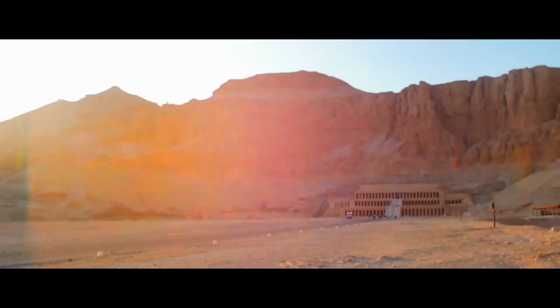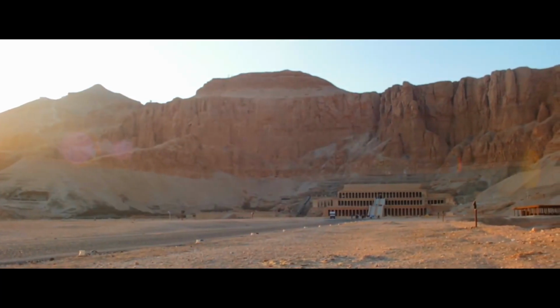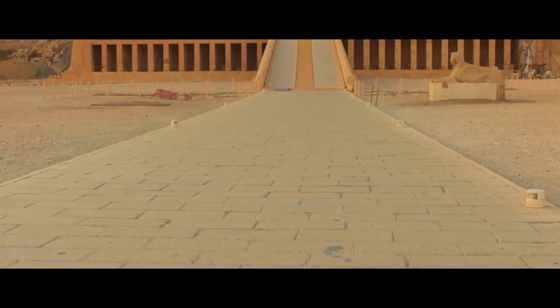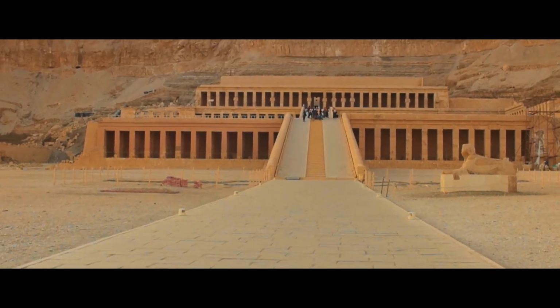Carved into the cliff face itself, a massive multi-terrace structure that the ancient Egyptians called Djeser Djeseru, the Holy of Holies. What we call the Mortuary Temple of Hatshepsut.